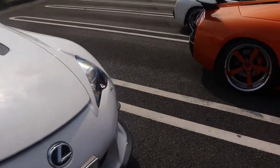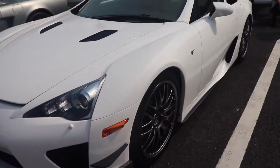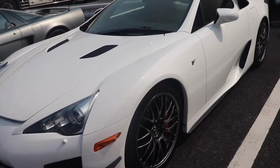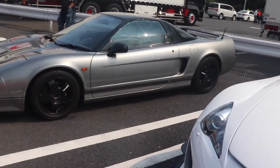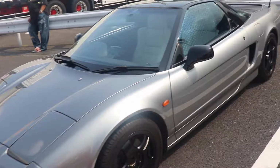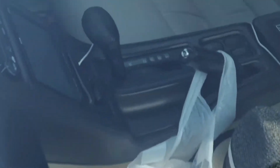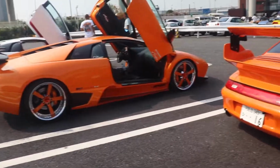Absolutely insane. Maddest thing, LFA Nurburgring. Wow. And appropriately next to it, we've got a dark silver NSX. Yeah, wow. Oh, it's an automatic. Jeez. Wow. But yeah, we got the whole supercar crew.